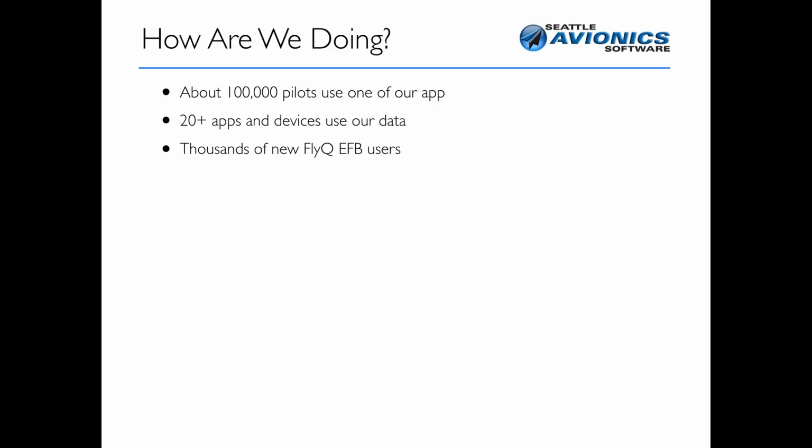We've also been very fortunate in the last year. We've added thousands of new FlyQ EFB customers. Well, why? Mainly, we've done it because of the simplicity. It's just so darn easy to use compared to all those other applications, because that's what we focus on, ease of use and readability on the screen, something that we call the rule of two, meaning it should never take more than 2 taps to get information that you need while you're actually flying a plane.